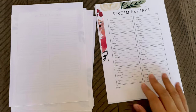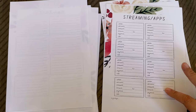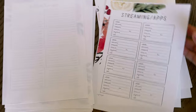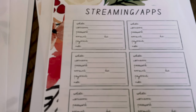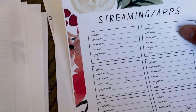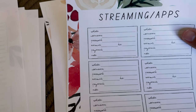And contacts for friends and family, you know, write them a letter. And then also streaming apps. This is for your Netflix and your Disney, all those apps that you need to track that you're actually paying for. So it's got a space for you to write the website, your username, your password, how much you pay for it, when it's due, what payment card you use to pay for it.